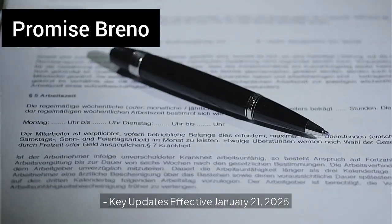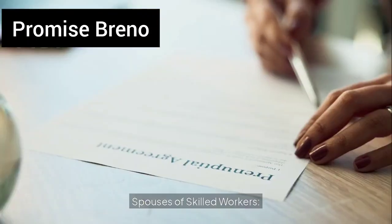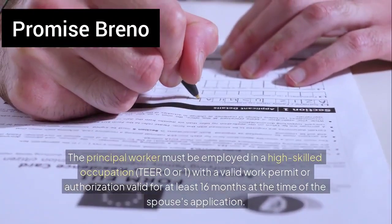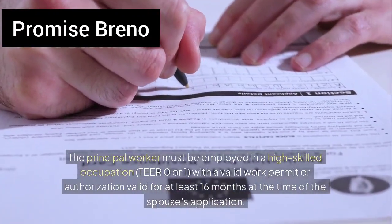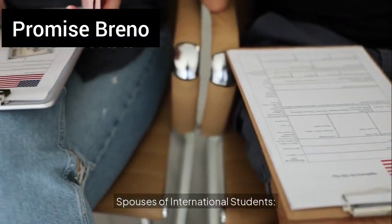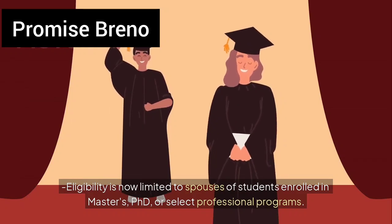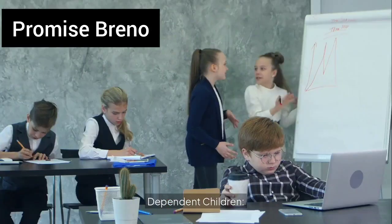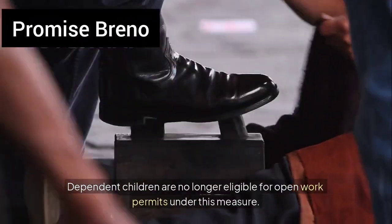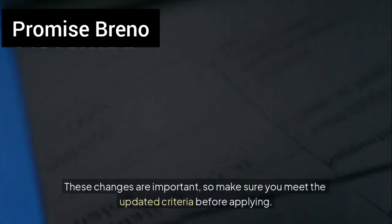Key updates effective January 21, 2025. Here are some important changes to the Open Work Permit eligibility criteria. Spouses of skilled workers. The principal worker must be employed in a high-skilled occupation, Tier 0 or 1, with a valid work permit or authorization valid for at least 16 months at the time of the spouse's application. Spouses of international students. Eligibility is now limited to spouses of students enrolled in master's, PhD, or select professional programs. Dependent children. Dependent children are no longer eligible for open work permits under this measure. These changes are important, so make sure you meet the updated criteria before applying.